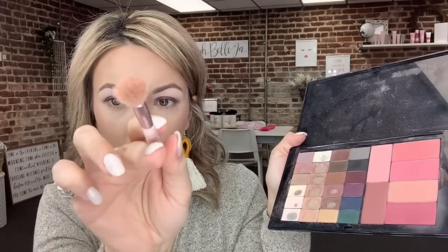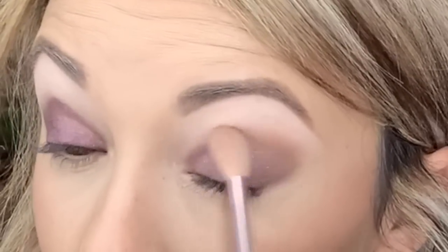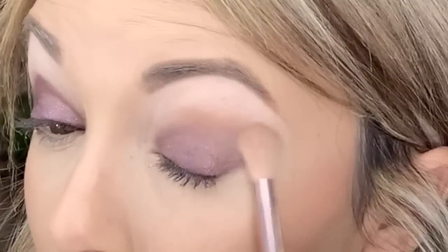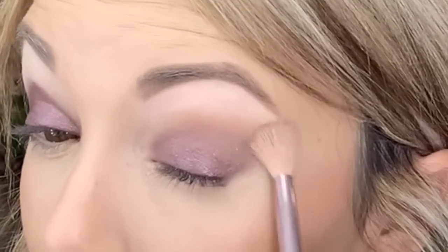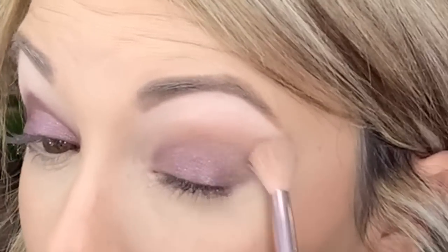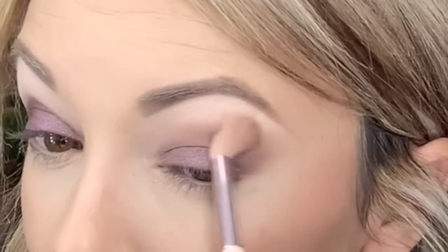Just like that. And then I'm going to go in with a good blending brush, and I'm going to go in with this color Hazelnut, and I'm going to take it right where that cream color edges, and I'm just going to really swirl this really light hazelnut tone right along that edge so it's just really blended. And the key to this is you just want to soften up all your edges. Isn't that so pretty? I love it.